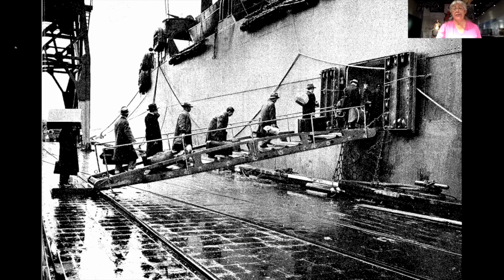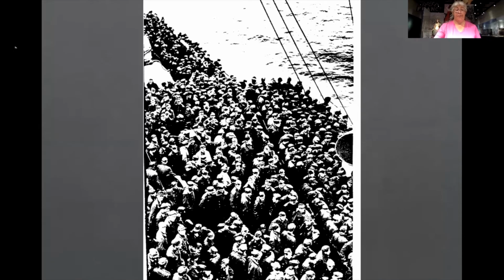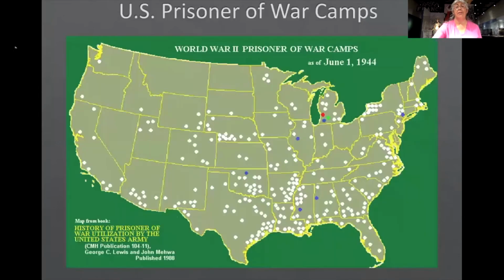While we have our Japanese interned here in California and different parts of the US, we also had prisoners of war. German prisoners of war and Italian prisoners of war could not be housed in Europe because there was so much damage in England and different parts of Europe. They didn't have a place to actually put them in prison. So they were brought to the US, and they had various prison camps all along the southern part of the United States. Here's a map of some of the prisoner of war camps.